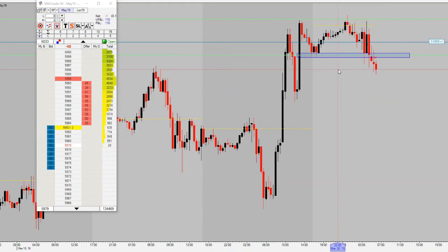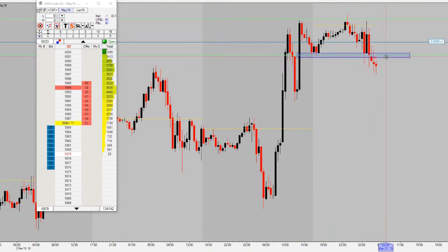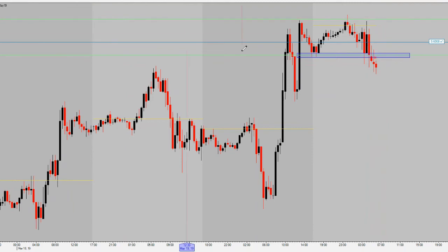All right, guys, Thursday morning here, March 21st. It is 7:04 a.m. I just got in my trade recently here, about 30 minutes ago. I took a short. We were in this high base pattern right around $60 a barrel. We came and broke and closed below $60 a barrel, below the bottom of this range, which triggered me in short. I got in on a little bit of a pullback right after the candle opened at 59.95. Same rules, same targets.